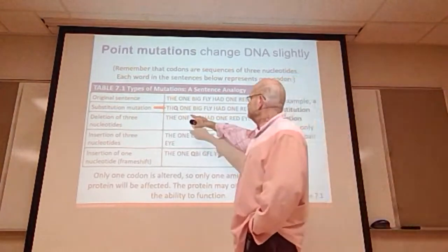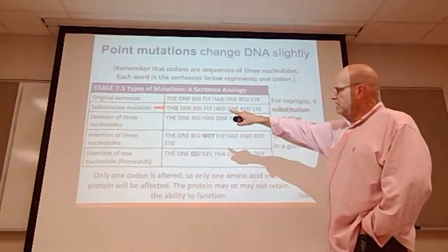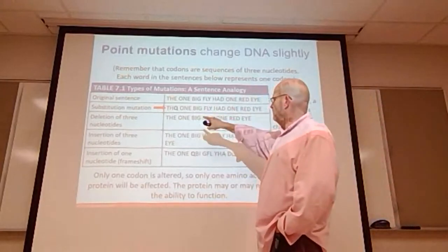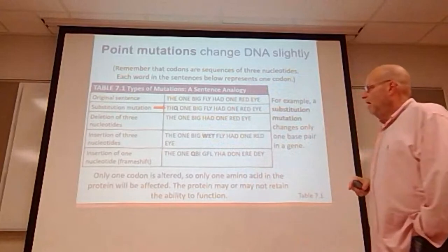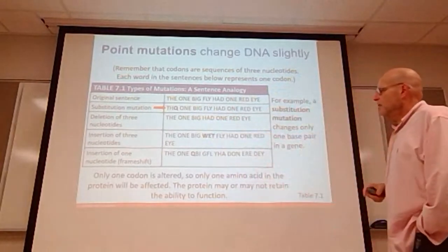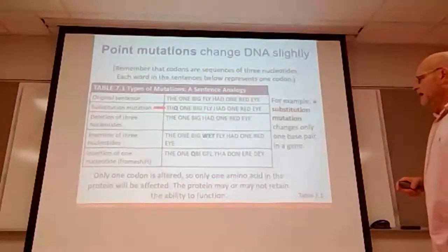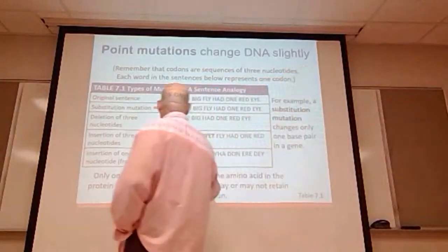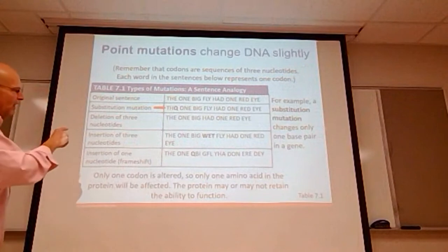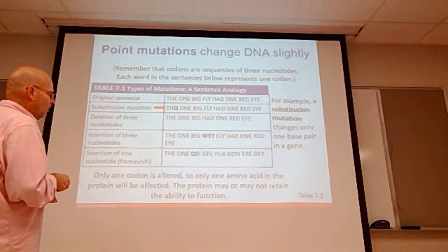You see, this is a single point. The second would be a deletion of three different nucleotides. You see the word fly has been deleted, so now we have the one big had one red eye. That next one is an insertion, the one big wet, the word wet has been added. And then the insertion of a nucleotide. If you look at this last sentence, we're talking about the insertion of something. What has it done to the entire sentence? It's made the entire sentence unintelligible.